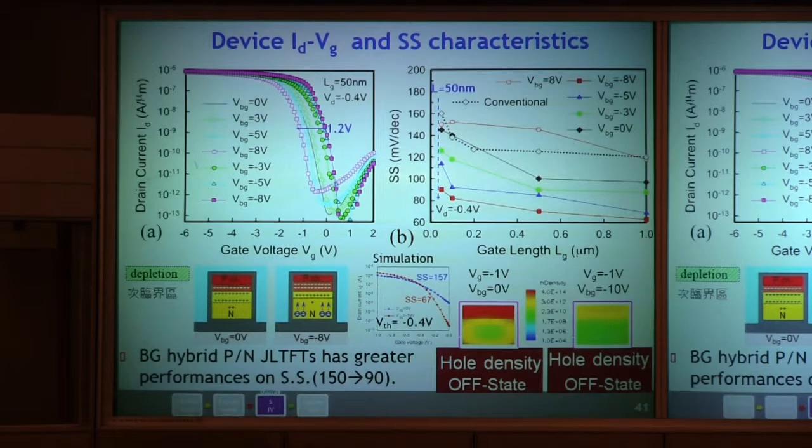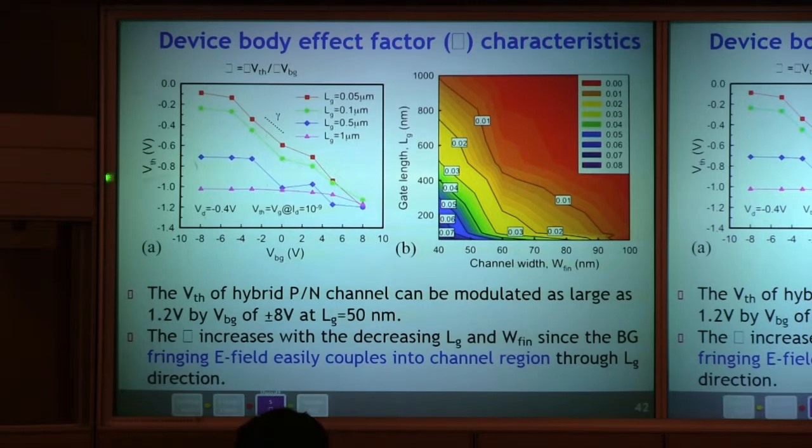So we made an internal gate to change the threshold voltage. I skip it. This is the threshold voltage change. Our structures can change from almost zero volt to 1.2 volts. So this is a very large change of threshold voltage. That is very good for different applications, especially IoT, Internet of Things. It's very important to meet different applications using different threshold voltage.